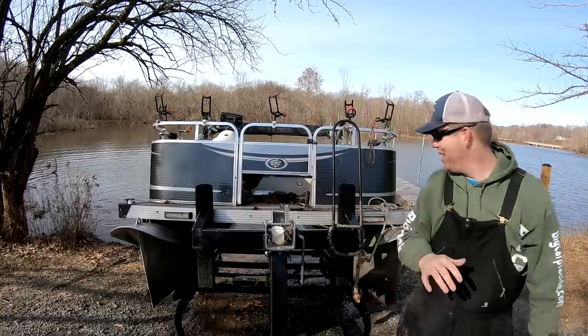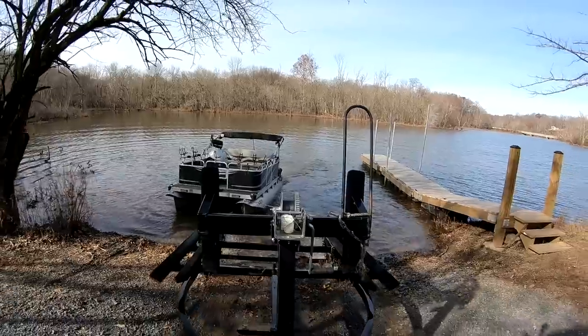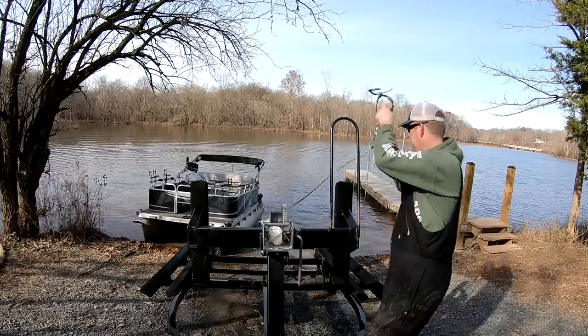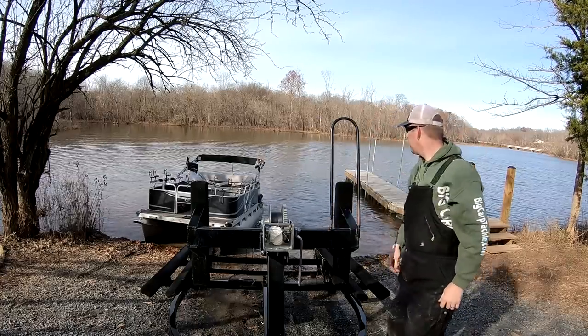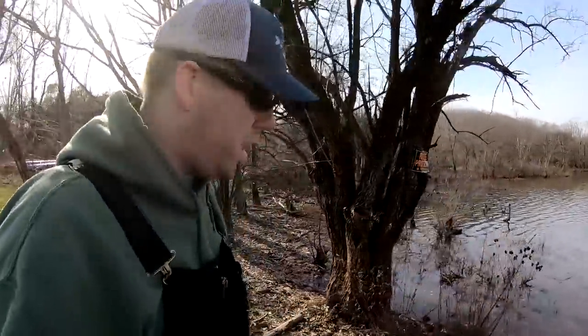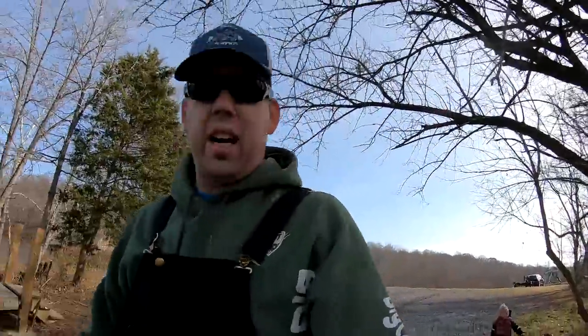Gotta unhook the boat. Oh, there's ice out there in the margins. Whew, man, I gotta tell you what, I don't mind fishing in the cold, but I hate having to break ice to do it.